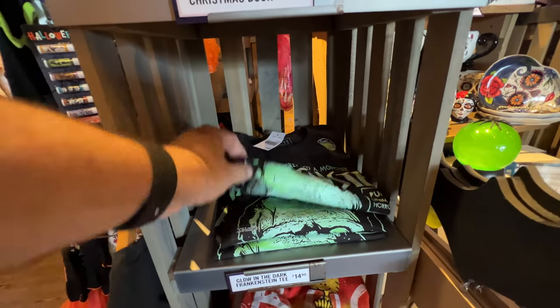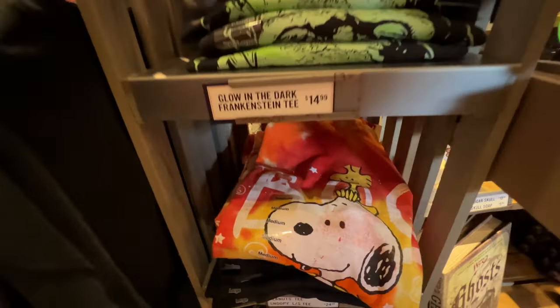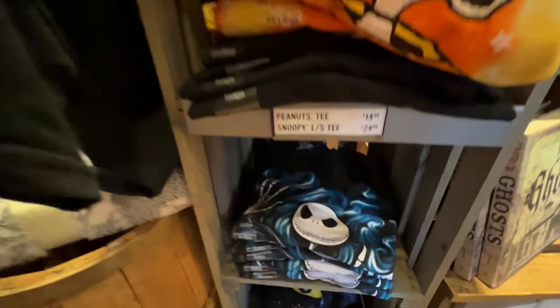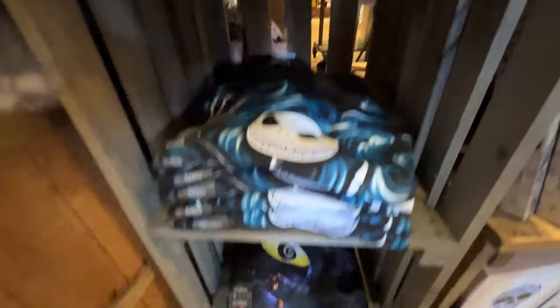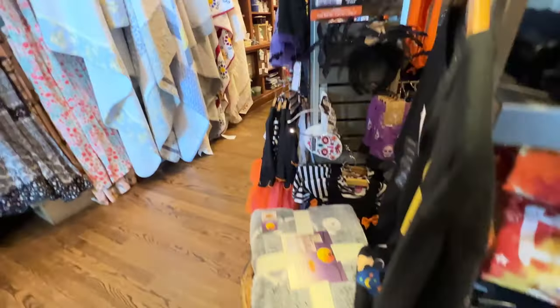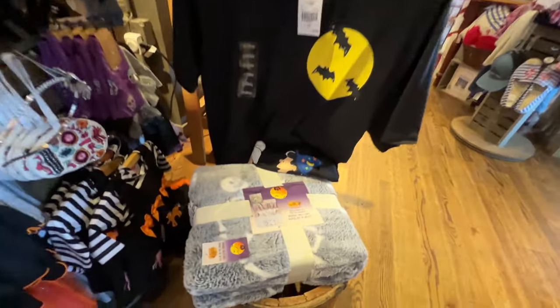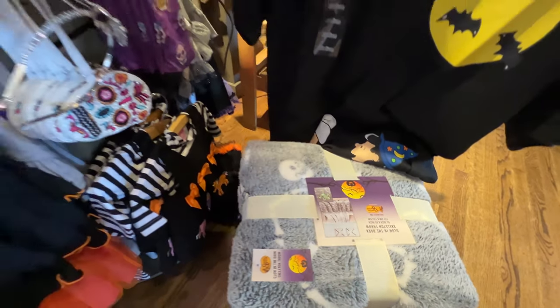Love this Frankenstein t-shirt. I'm sure they don't have anything in my size. These all look very small. But maybe they do. I probably should have looked around. They have a bunch of different designs. Of course, Nightmare Before Christmas. As we make our way around the corner, we can't forget there's some Snoopy there.